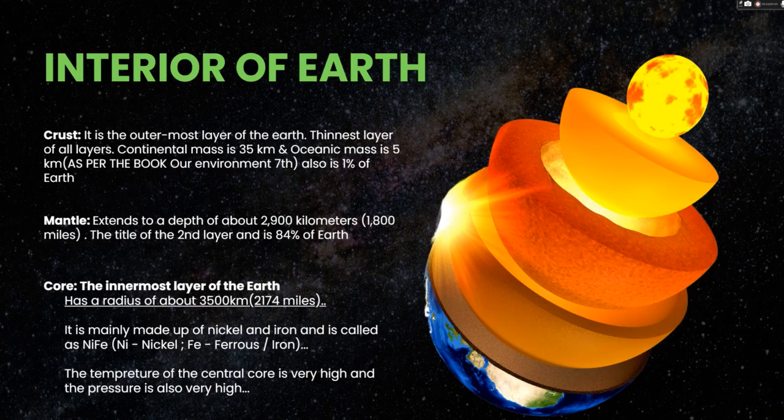Mantle extends up to a depth of 2,900 kilometers, or about 1,800 miles. The mantle is the second layer and is 84% of the Earth.